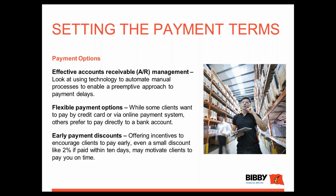If you go in business with a larger client, they may demand a 1% for a 10-day payment. If they pay you within 10 days, they'll take a 1% discount on the invoice. They may require you to put that as part of your agreement in doing business with them. 2% for 30 days, 2% for 10 days, 2% for 15. I've seen it all over the board, and it really depends on who you're dealing with.